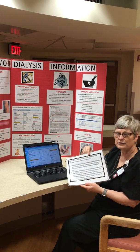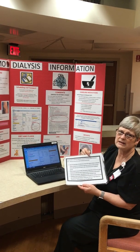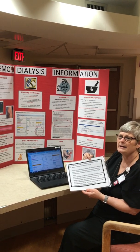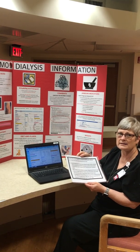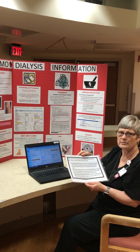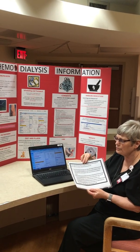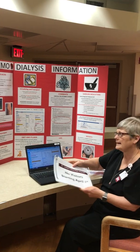I have it here for you to read through, to make sure you know that it is a safety issue. The rooms are very tight. It is difficult for visitors to manipulate and for us to safely provide a treatment if you have visitors also sitting within the room. So we have made this new ruling as a means of making sure that we keep everybody safe in the dialysis room.